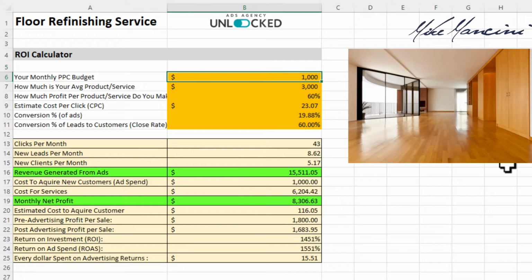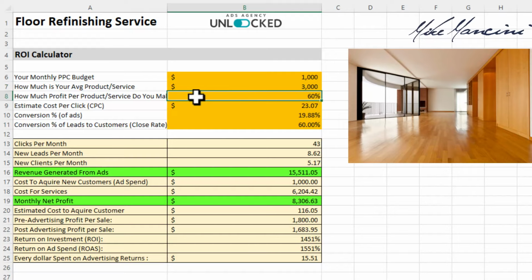So this floor refinishing service, they have a monthly budget of $1,000. Their average service runs about $3,000. Sometimes it's a little bit lower, but sometimes it's way higher, meaning we've gotten them jobs at $25,000. But for their average service, we just went on the low end here for $3,000. They produce about 60% profit, right? They don't have much for materials and things like that. They're really just paying labor. So they make about 60% profit.